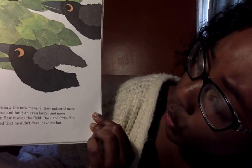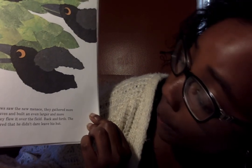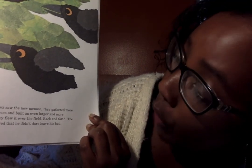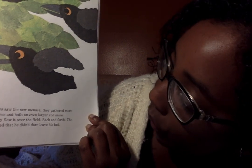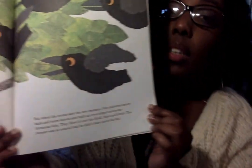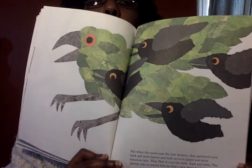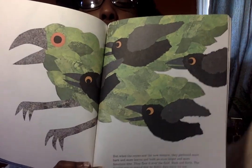But when the crows saw the new menace, they gathered more bark and more leaves and built an even larger and more ferocious kite. They flew it over the field, back and forth. The farmer was so scared that he didn't dare leave his hut. So they built an even bigger and scarier kite. And now the farmer's scared and the crows are scared. Let's go to the next page.